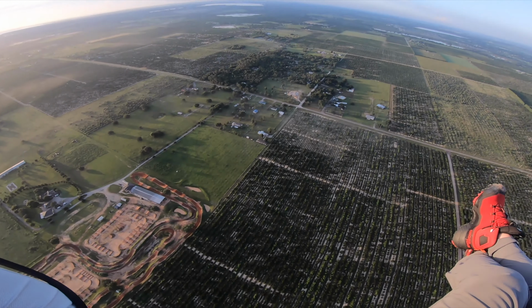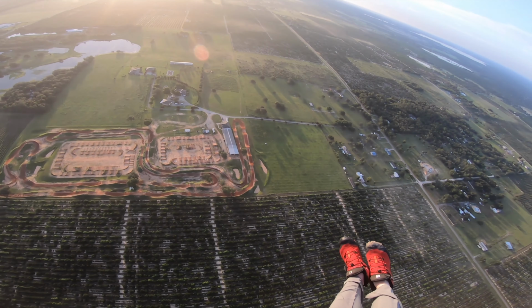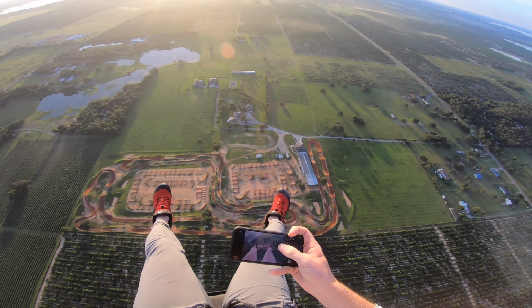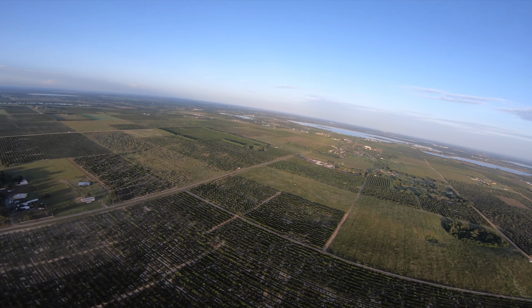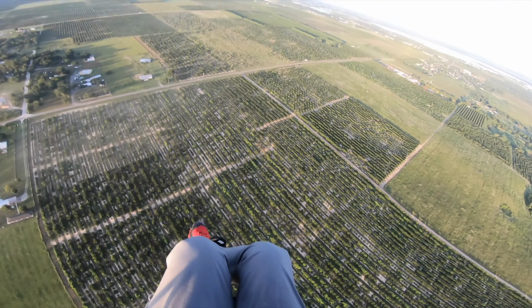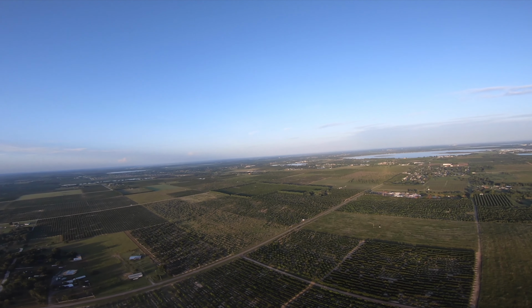The weight shift on this wing is just so crazy. It's got so much weight shift. Would you just look at that? Just look at it. I'm barely moving. I'm probably 200, 250 feet, barely moving. Jump on bar while I try and figure this place out, where it's at.